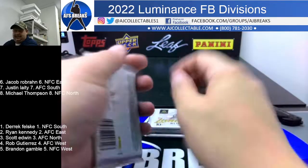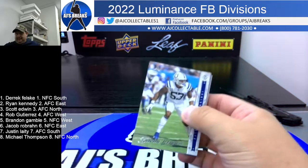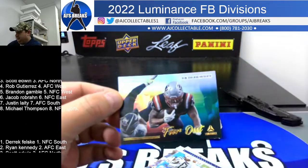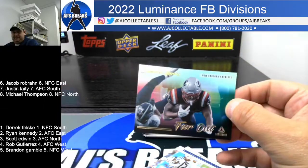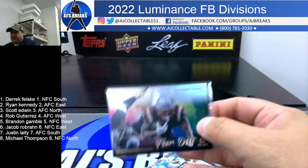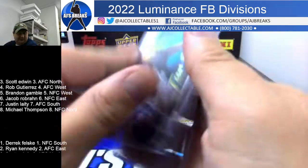Four little packs. Hopefully four decent hits. Stuff's pretty good this year. There's a far out foil, Damian Harris. Nice insert. They're a thicker stock this year, it feels like.